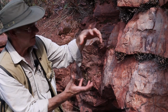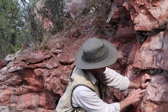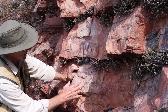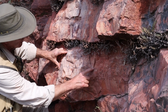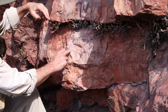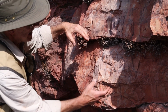Any insoluble material in the limestone gets concentrated on the stylites. So you can see there's little iron-rich veinlets here that had hematite in them, and hematite concentrated on the limestone, on the stylites here. So this hematite was here very early on, because the fractures were cross-cut by the stylites.